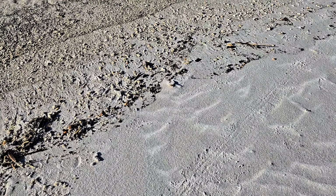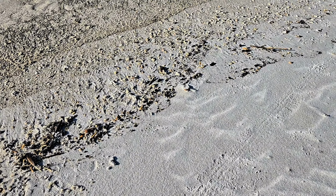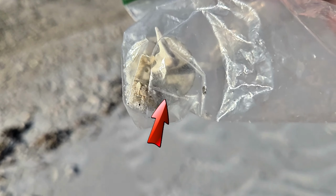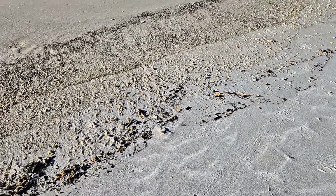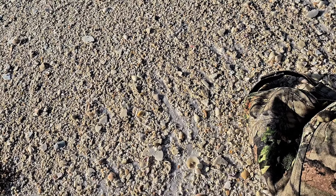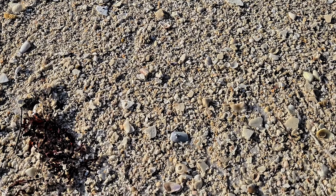I'm bringing it up to the spectacle to see if I can find that tusk. There was a pretty good tusk in there. Well, there we go. Right there. So let's get a little closer here. I'm going to set my hat down. Put my glasses on top. Let's see if we can find one of those teeny ones.